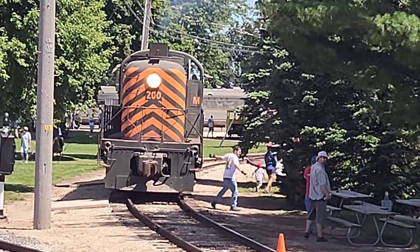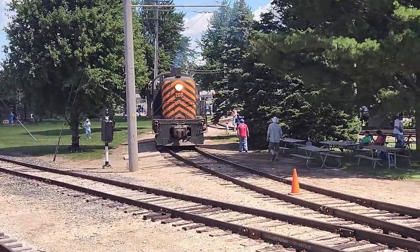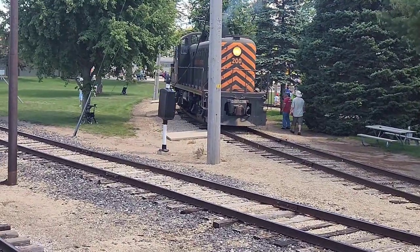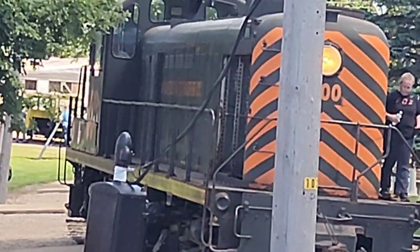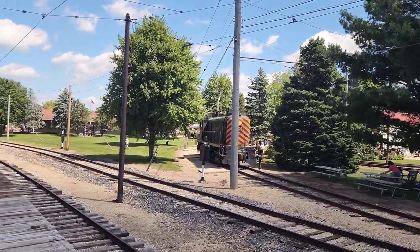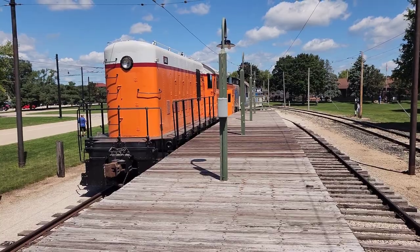Minnesota Transfer over there, I believe. Yep. Pretty neat Alco. Over here they've got a couple more locomotives. There's a GP locomotive down there. Might be able to get a better shot of it if I take a walk down there.